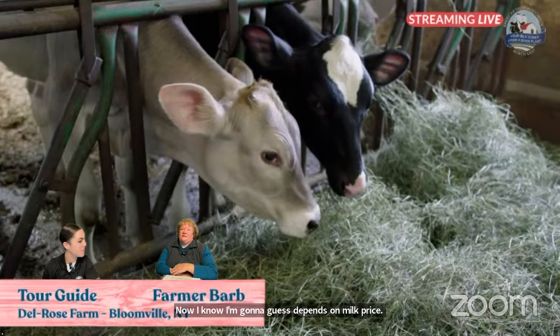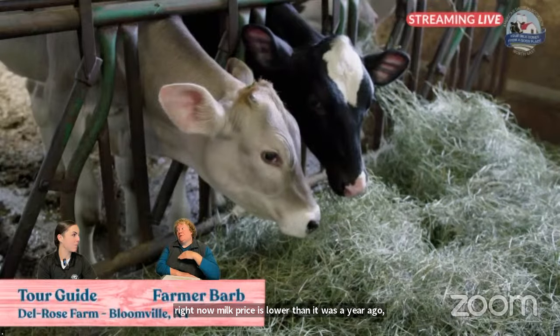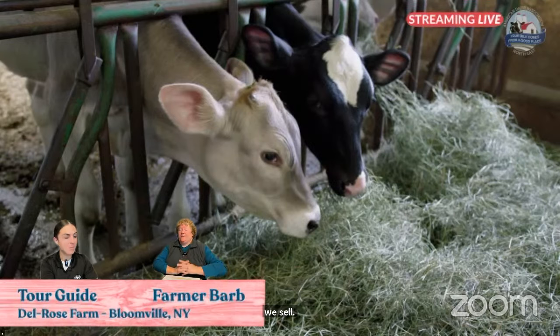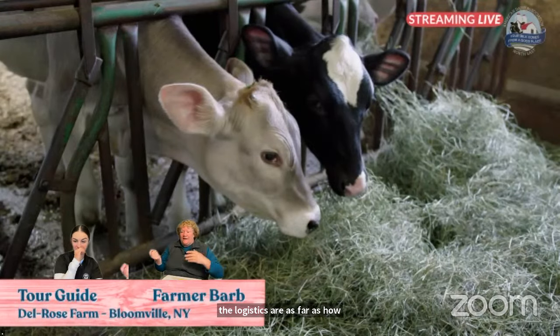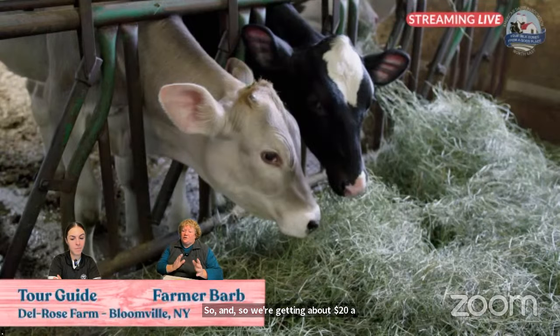So right now, milk price is lower than it was a year ago, but it is much healthier than what it was 3 years ago. Okay. 3 years ago, it was very, very hard. And we get paid per 100 pounds of milk that we sell. We don't get paid per gallon, which is different than how people purchase their milk at the store and how we get paid for our milk. So we're getting about $20 per 100 pounds, which is an okay price.